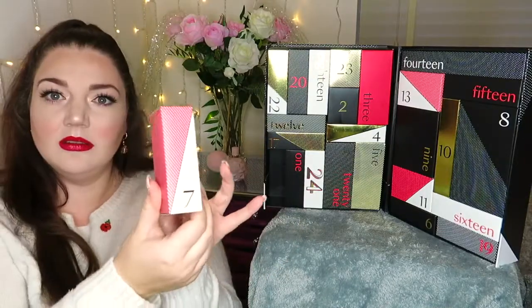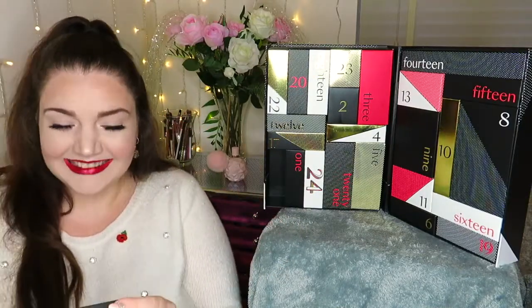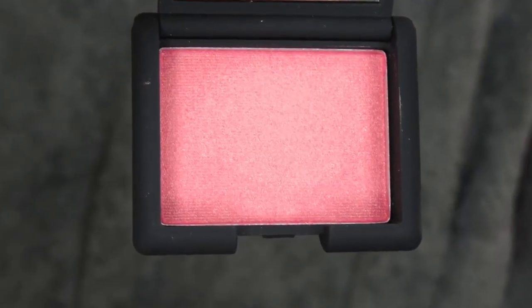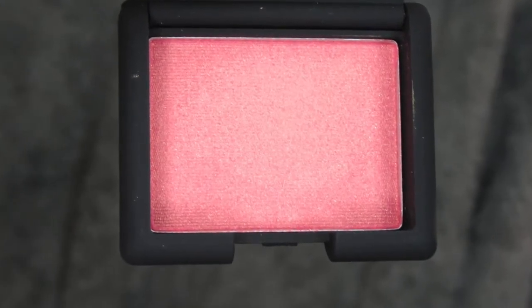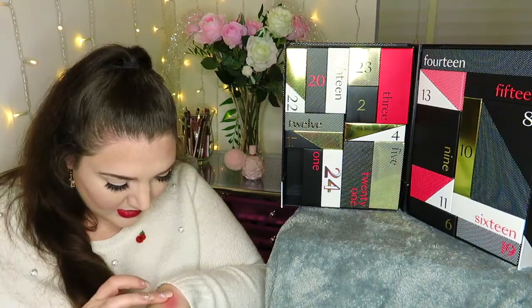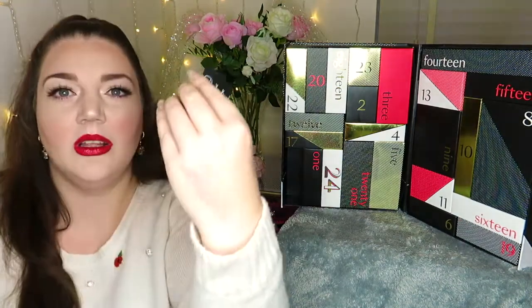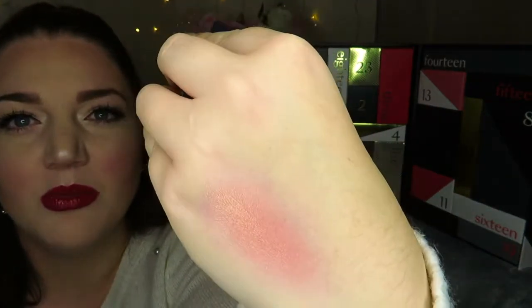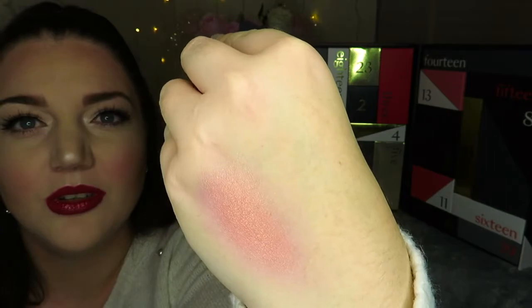Number 7. This looks interesting. Oh, it's a NARS blush. I'm excited. That is the shade and it's called Orgasm. Give that a quick swatch. It's got like little speckles of gold in there. Beautiful. Don't know if it's picking that up, but as you move you can see the gold.